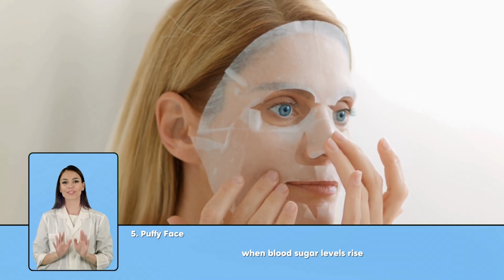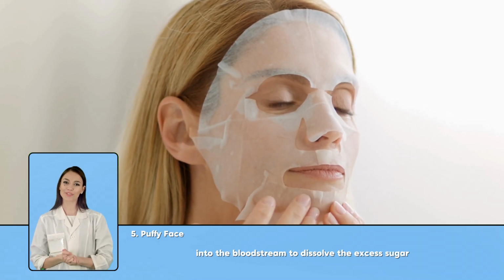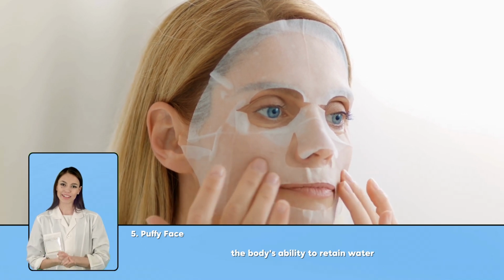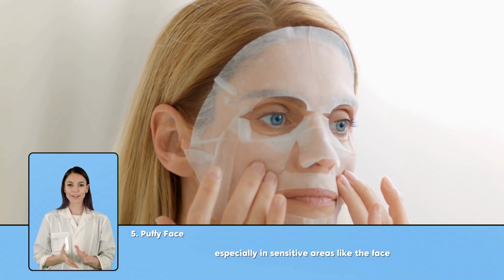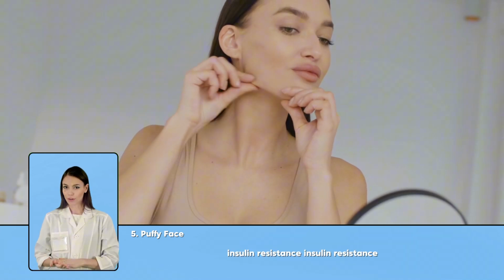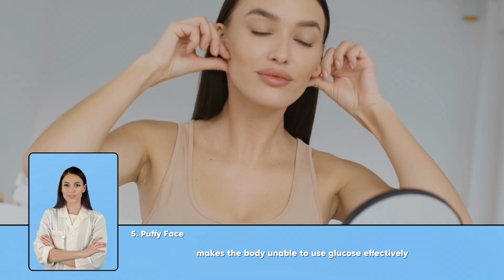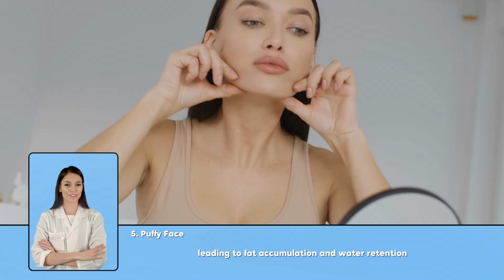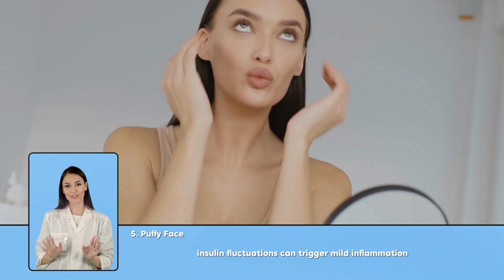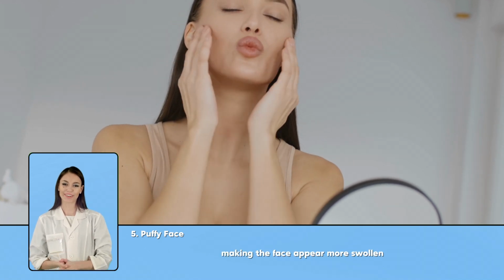When blood sugar levels rise, glucose draws water from cells into the bloodstream to dissolve the excess sugar. This process increases the body's ability to retain water, especially in sensitive areas like the face, eyes, and eyelids. Insulin resistance. Insulin resistance makes the body unable to use glucose effectively, leading to fat accumulation and water retention, particularly in the face. Additionally, insulin fluctuations can trigger mild inflammation, making the face appear more swollen.